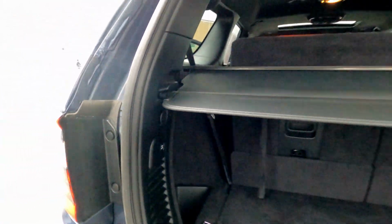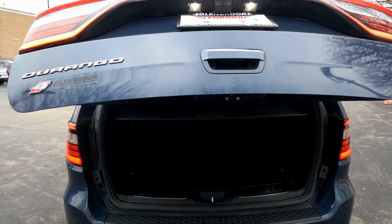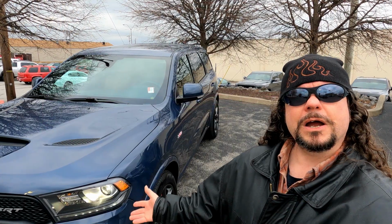So let's press this button and see how it does. So it beeps with a warning. I hope if there's something behind the car it wouldn't come down. All right, guys, now let's take it for a test drive.